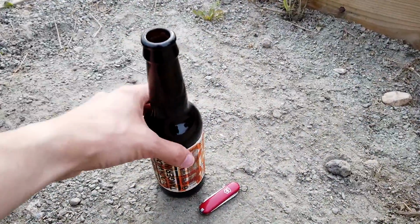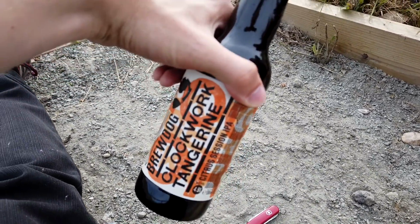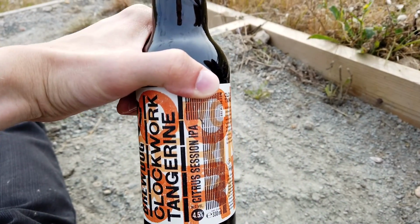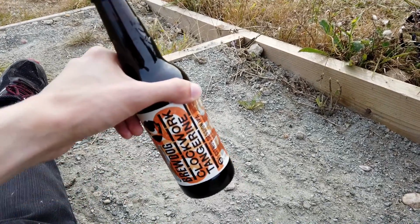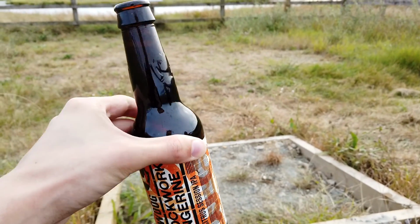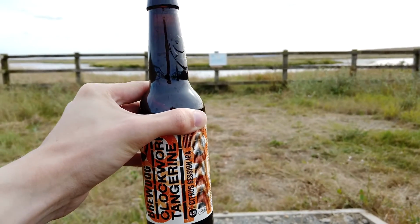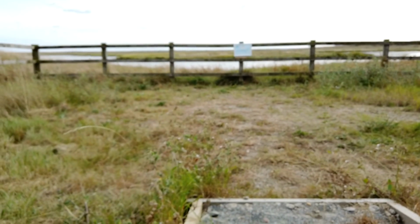So, to celebrate my birthday, we're having this Brewdog Clockwork Tangerine. It's an IPA. It's citrus flavour. I don't know if it's actually been flavoured with citrus fruit, tangerines or anything, or if it's literally just what they're calling it. But I opened the bottle. Unfortunately I forgot the bottle opener, so I had to use the Swiss Army knife to eventually prise it open. But gonna give it a taste.